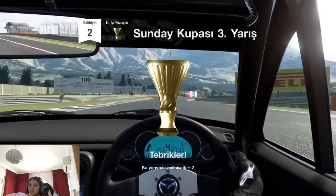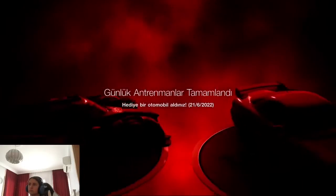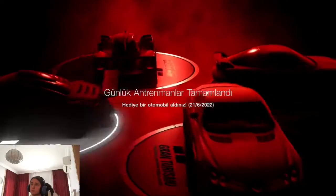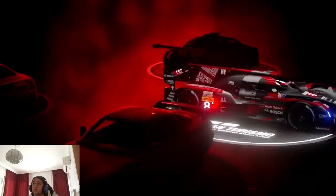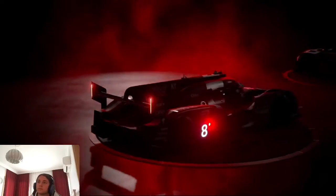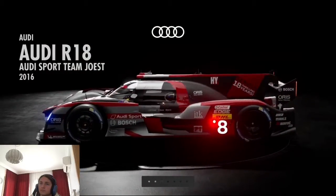And now, time for the daily rewards, which will decide the car that I will drive for the next Gran Turismo Sport episode, and it is the Audi R18, which is a Le Mans prototype.